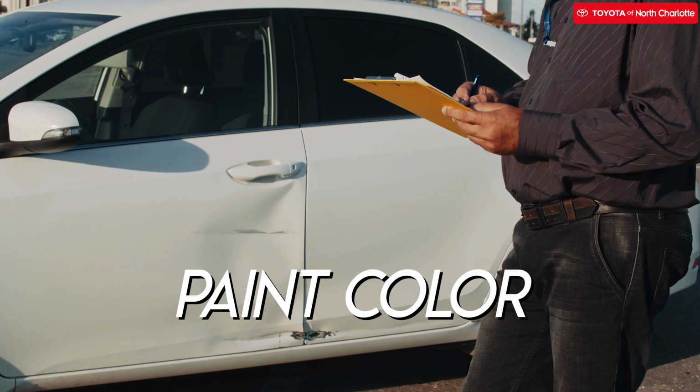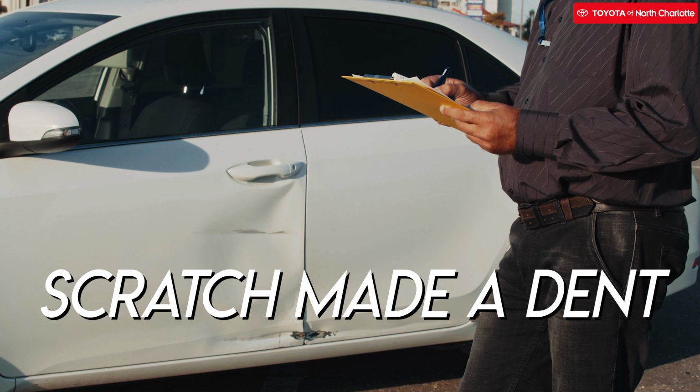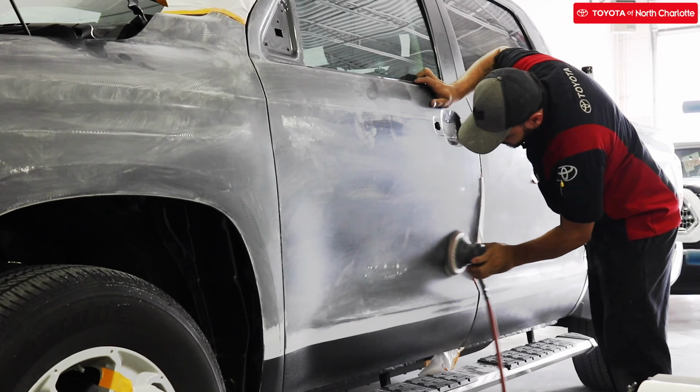It all depends on color, the extent of the scratch, the damage on the scratch, if the scratch created a dent, if it's something that can be buffed out. Buffed out type of repairs we do as a courtesy. You know what I mean? It's something that we want to show the public, hey, we're here to help. We're not just here to take money.